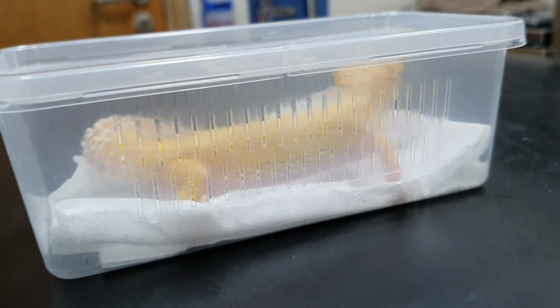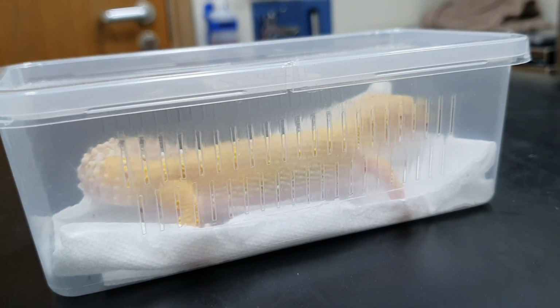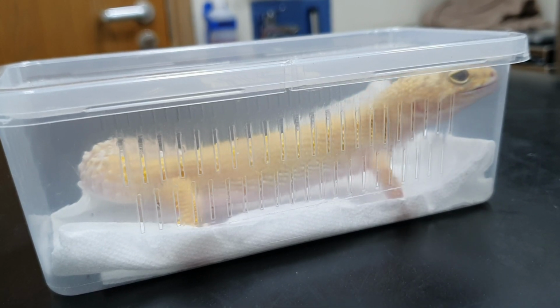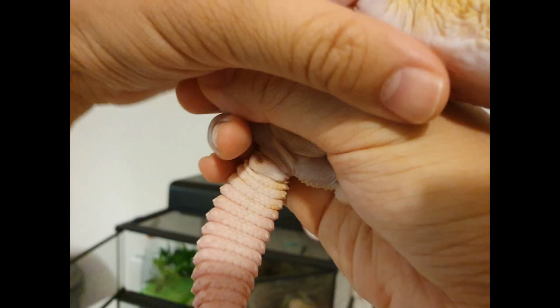Hey guys, so the other day I decided to take my leopard gecko to the vet. It's the first time she's ever been in over 4 years. At the base of her tail I noticed this small brown mark, as you can see here. There's also some slight inflammation on the left, and I wanted to see if it would get better by itself, so I gave it a few days, and it actually got worse and later turned out to be an abscess. So I made the call to the vet and I took her in.